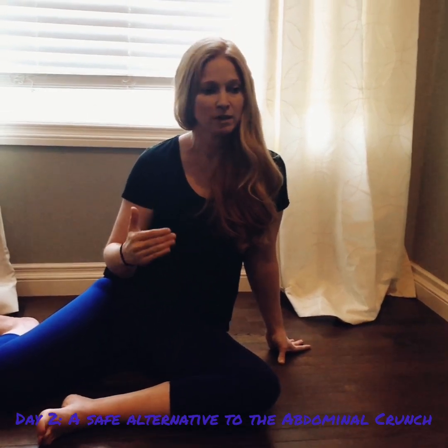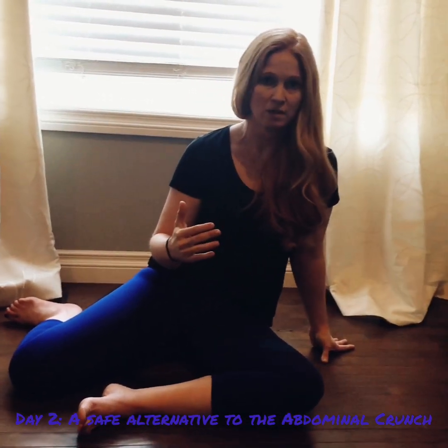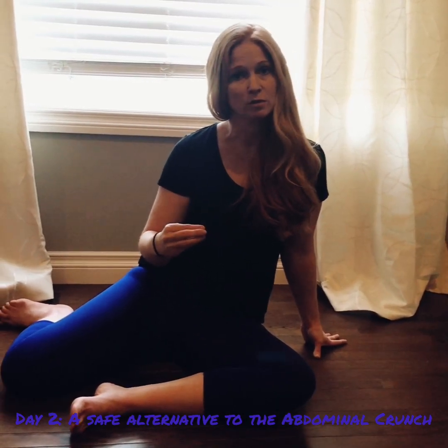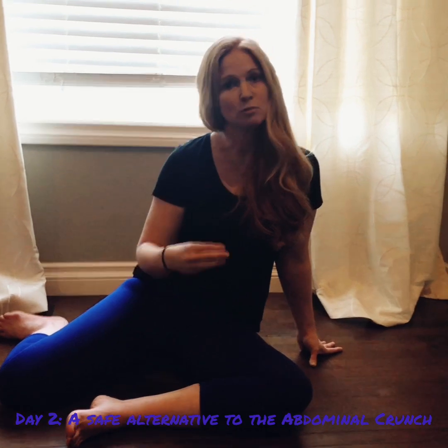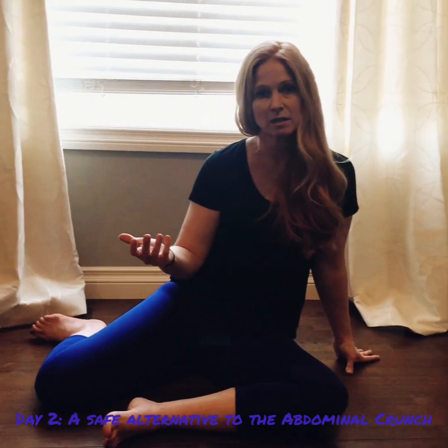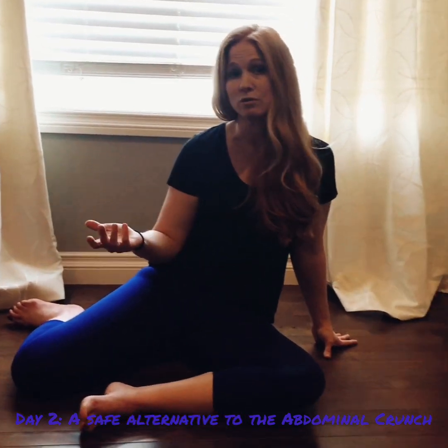It's so much better to be truthful and honest about what your core truly needs and not move forward until your core is ready, than to move forward too soon and end up getting injured or just not making any movement towards your goals with your core.